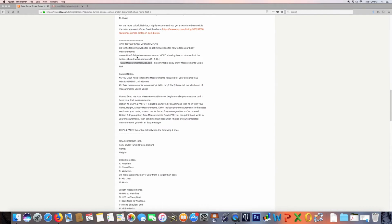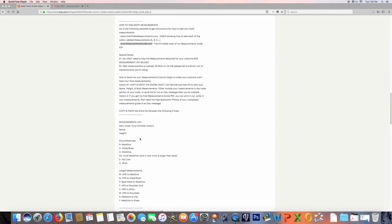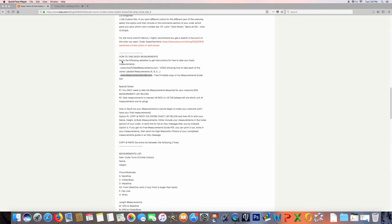And so I want to briefly show you that I have a measurements list right underneath this section, and this is the item that I'm looking at right now, the outer tunic, and these are the measurements that I need for this item. So what you need to do, you can find all the information about how to take the measurements for your item in this video at howtotakemeasurements.com.